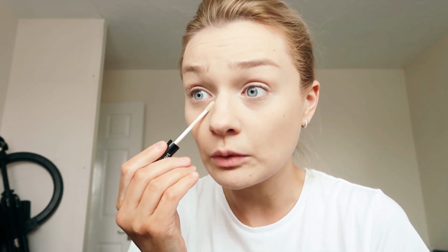Then I'm using my Collection concealer. I've gone back to this. I've got so many concealers. I always end up going back to this one. It's one of my favorites because it's really affordable and it really, really works. So I'm just gonna put that under my eyes, around my nose, and basically everywhere I need it.